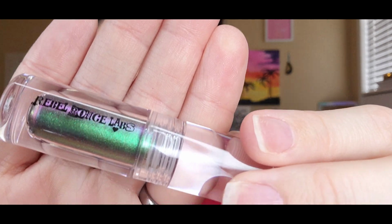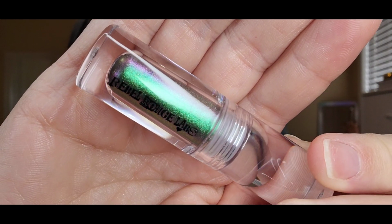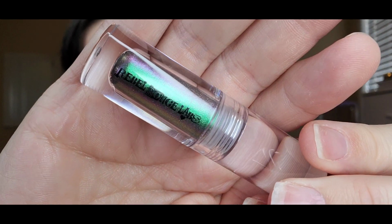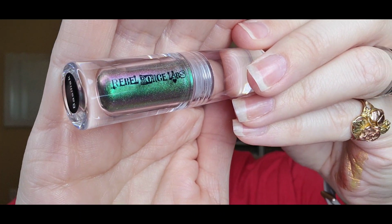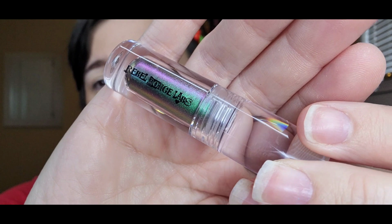Next up is Basilisk. I hope I'm saying that right. And, oh, that's so pretty. That is Basilisk up close. So you can see some gold shimmer in there, and then a very strong green to purple shift. That is beautiful. Absolutely stunning.